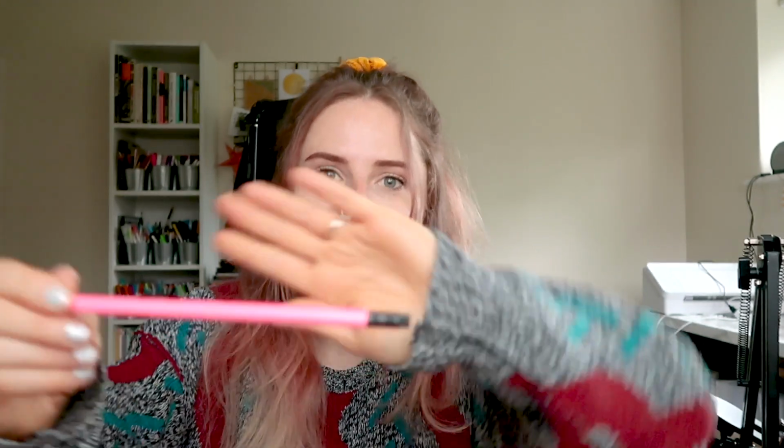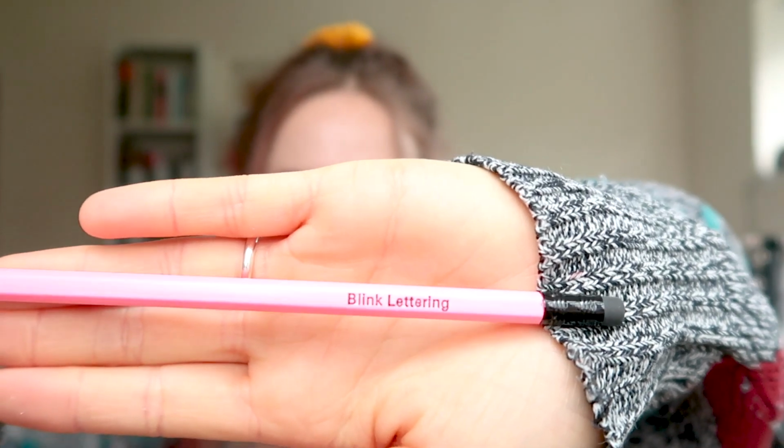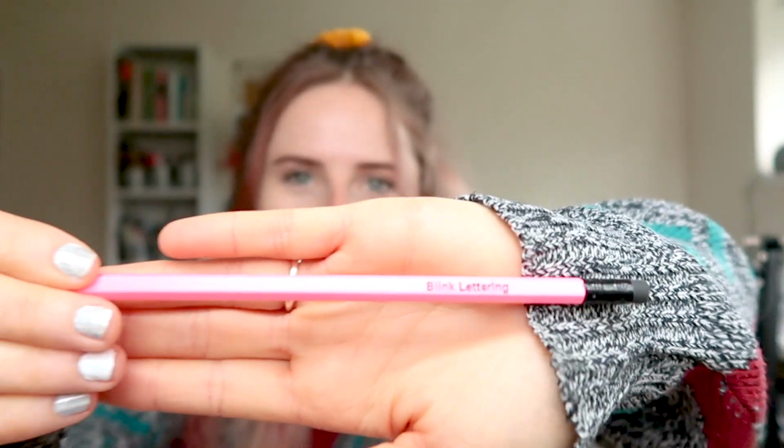And they look really cool. Look, so it says blink lettering on the end in black foil, and it's a neon pink pencil, and it's got black rubber at the end, and I love it. It looks so cool. So these are gonna be going into the boxes.